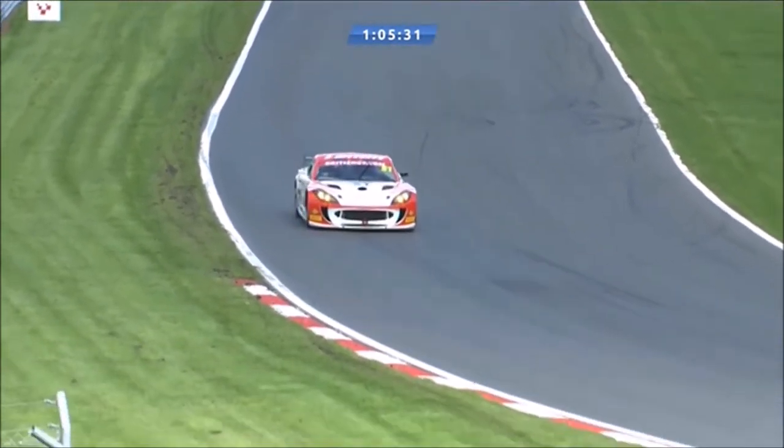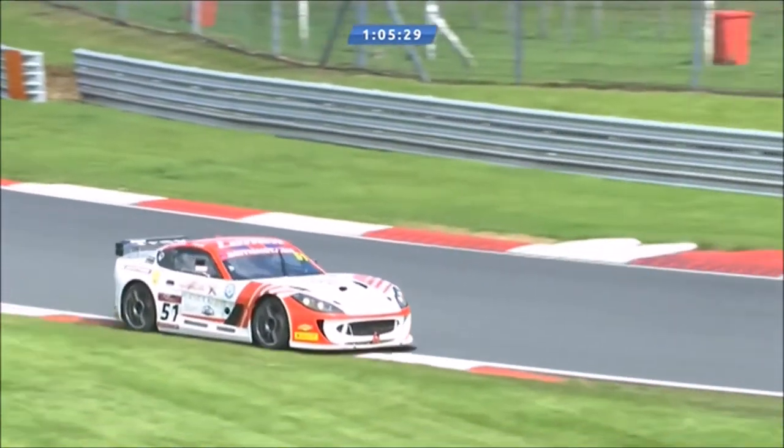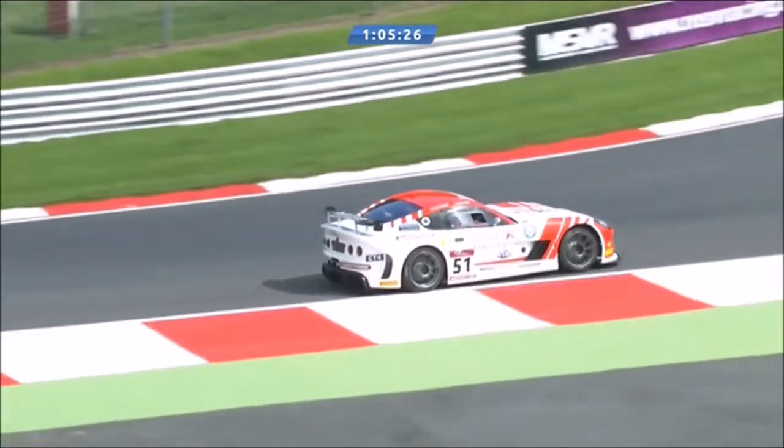He's going to come in straight away now. He's going to see if he can run it down to the pit window. Looks like right front.